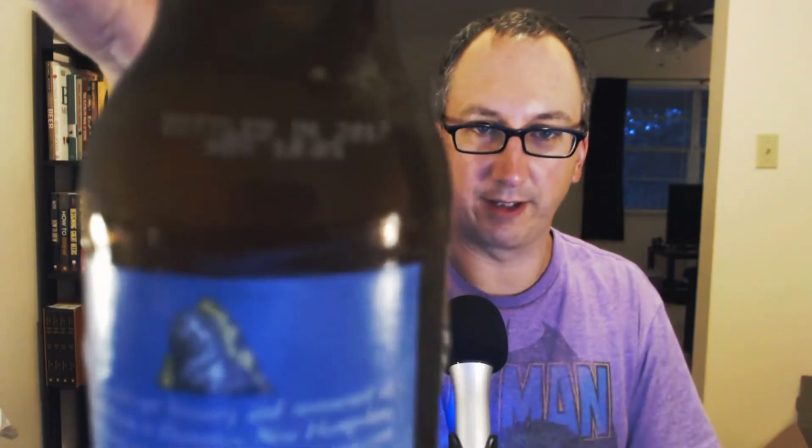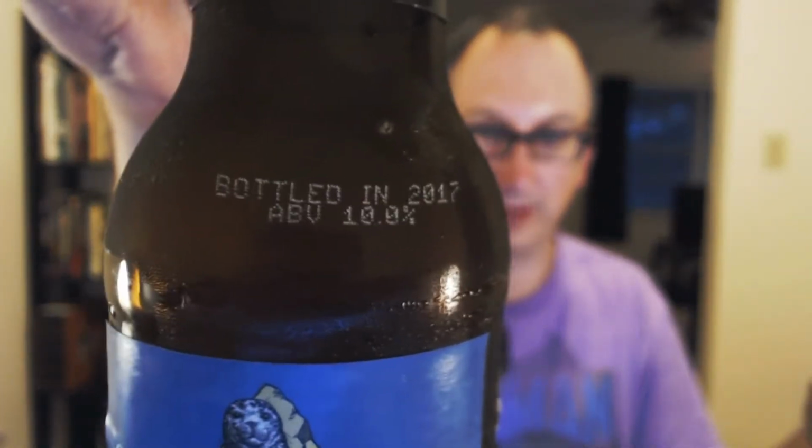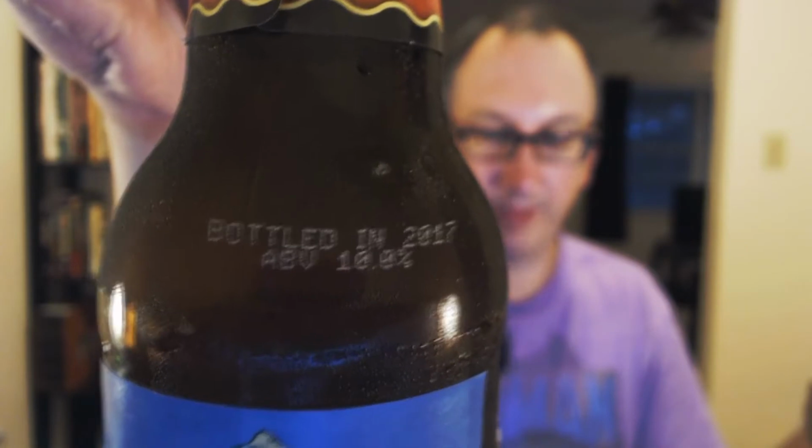So, with no further ado, here's tonight's beer: Really Old Brown Dog Ale by Smuttynose out of New Hampshire. I can't believe I never reviewed this back when I lived in New York because we got Smuttynose everywhere. And this is interesting. Right on the bottle, the stamp says bottled in 2017, ABV 10%, although the paper label says 11.1, so I don't know.